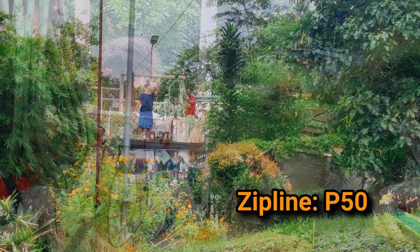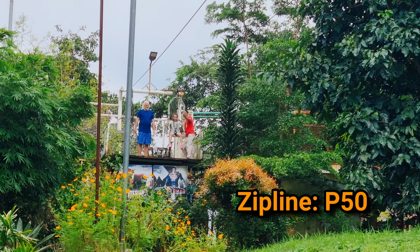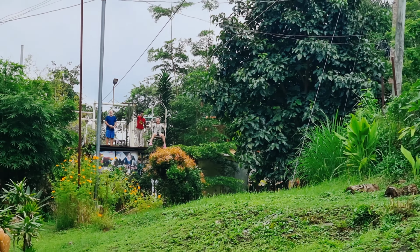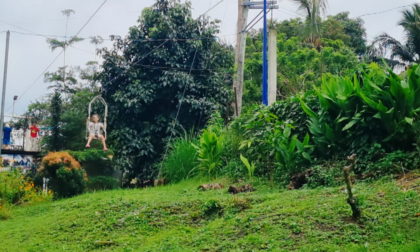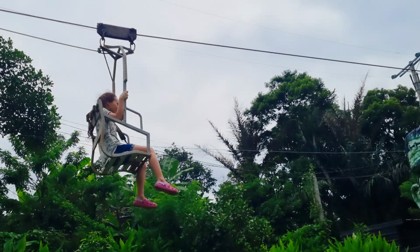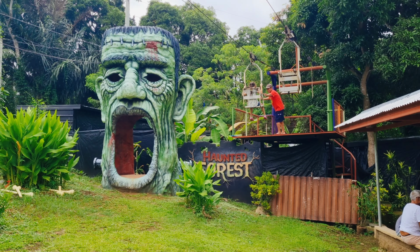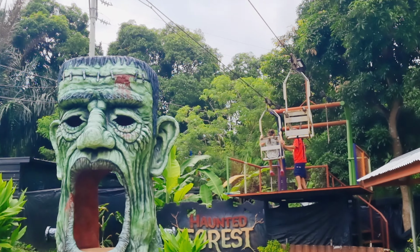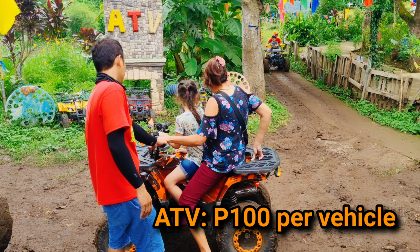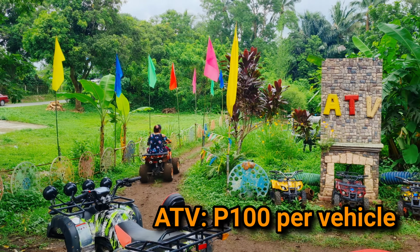Let your child's adventurous spirit awaken with this mini zipline for only 50 pesos. For a thrilling experience, drive around an ATV for only 100 pesos.